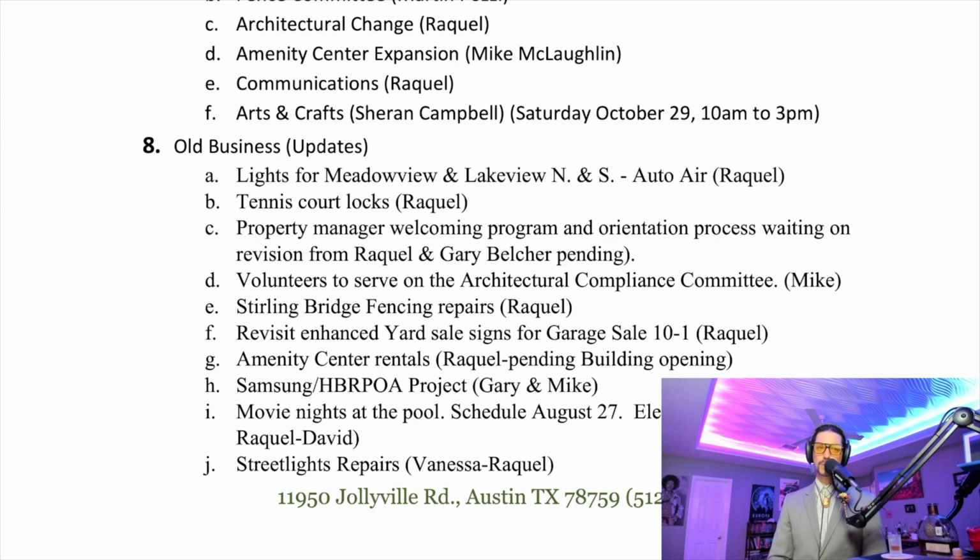Movie nights at the pool, that's scheduled for August 27th. That, according to Town Square, already occurred. I believe they watched The Bad Guys, so you can always find out what the movie will be and the time and date if you are on Town Square. In announcements, you can see the video in announcements. Be sure to check there if you're interested in participating at movie nights at the pool.